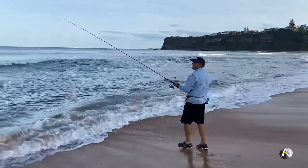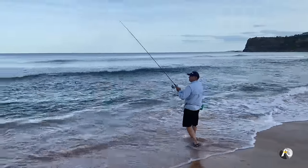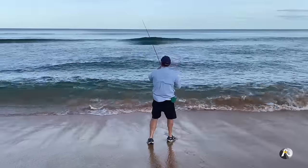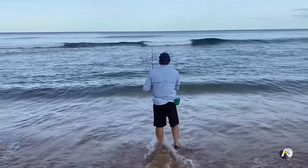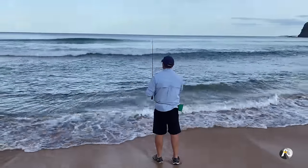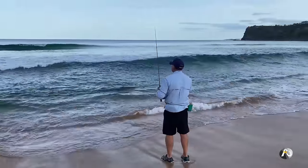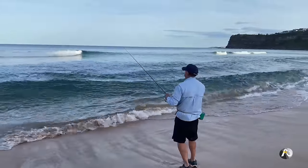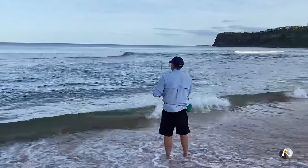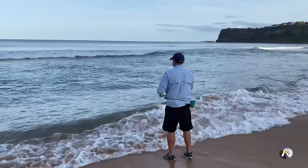We'll see how far we can cast with it actually. Just give it a nice little flick. Okay, well that's pretty good. I landed on the sandbar. So really I'm just planning on bouncing it over the edge into that little trough. I want it to stay on the bottom and I'm just going to flick it and bounce it across the bottom a little bit.